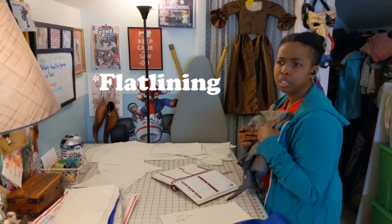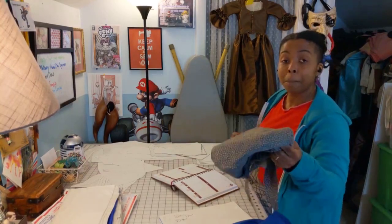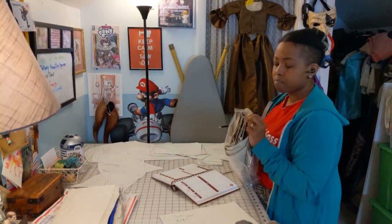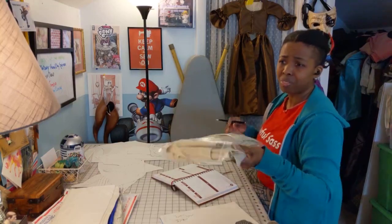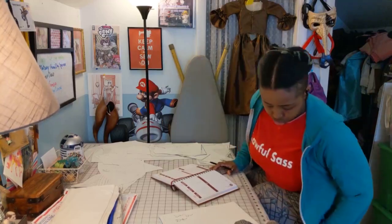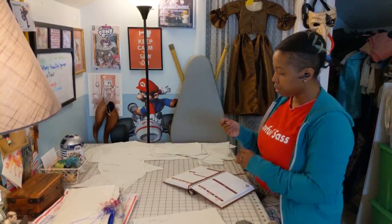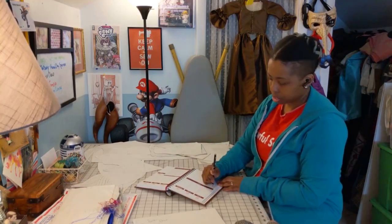Interlining, interfacing, one of those two. I know the difference between the two. I've been doing this for quite some time, but for some reason, my words fail me today. And then I've got my lightweight horsehair, whatever it's called, hair canvas. So I've got that. This is all Hamilton Spencer. So first thing I'm going to write in my little notebook is cut Spencer.